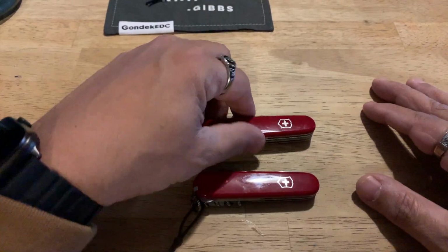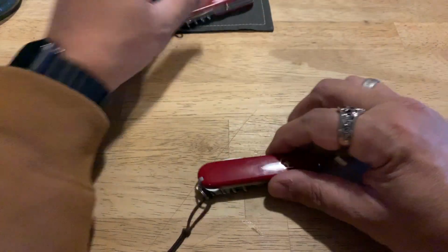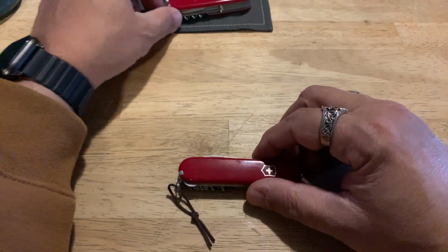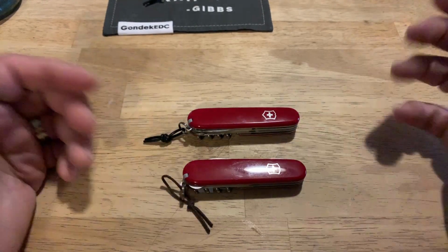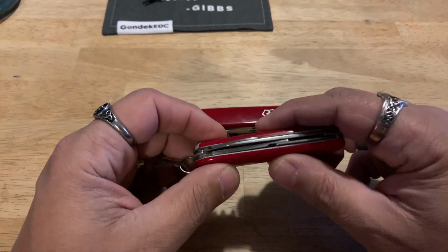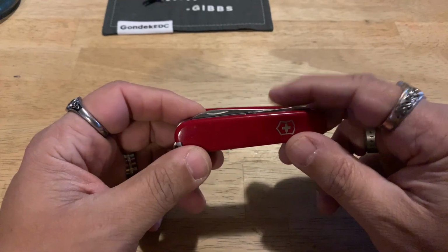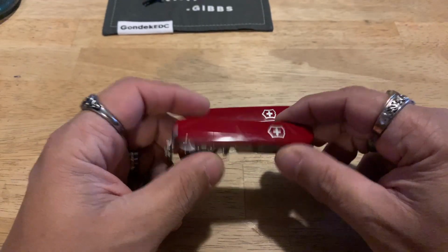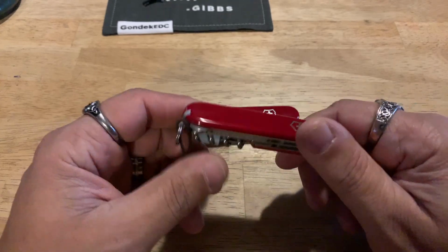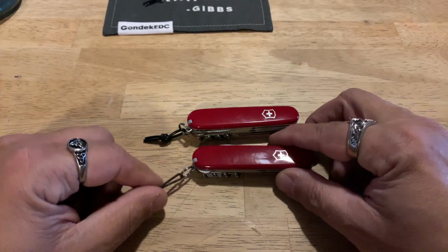So overall, I don't have a problem with any SAK, honestly. I think they're all great tools. They really are. And they just have different tool sets and different things going on. But the compact is a fine SAK. There's nothing really wrong with it that I can see. It's good. It's got some tools on the back that I think are useless that I don't really use. But that's how it is, right?